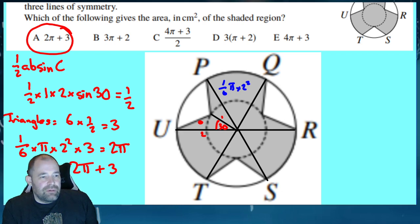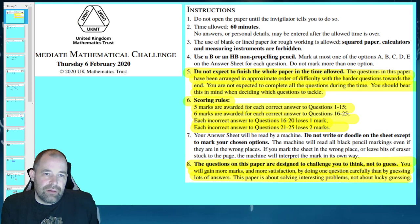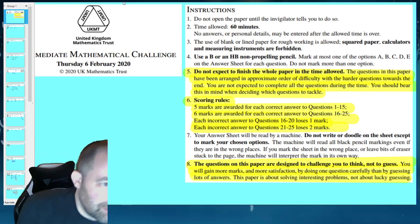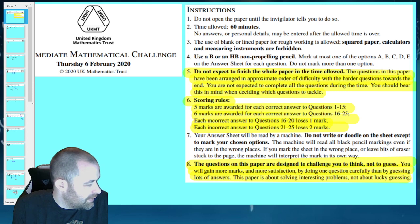Did we miss any out? I don't think we did. So we're going to go back to the start and mark it. So if you haven't finished doing anything yet, you pause the video. We're going to get to the marking point.